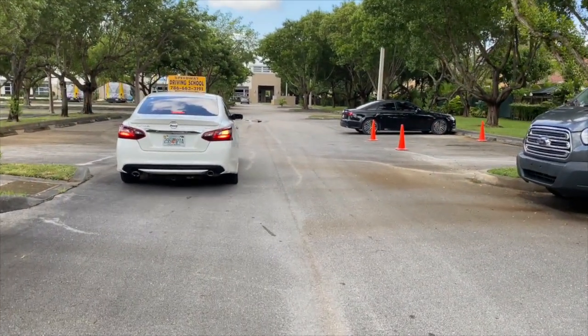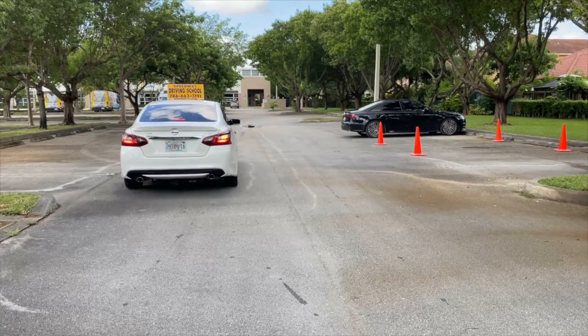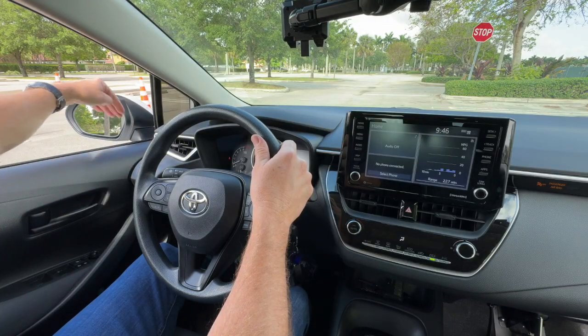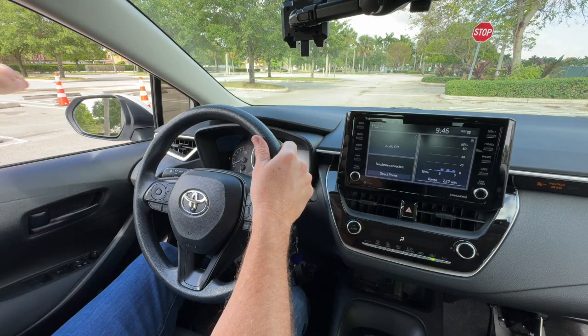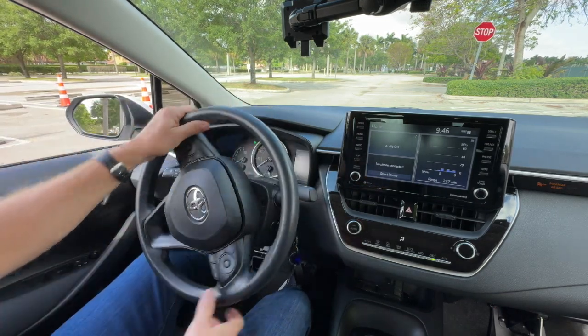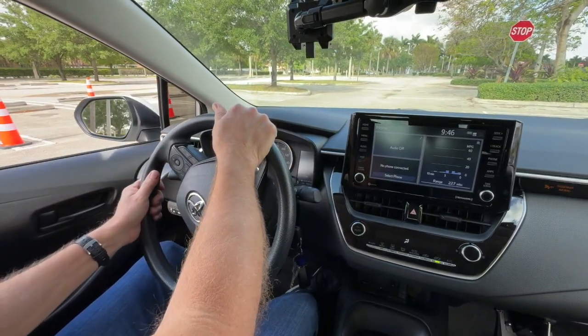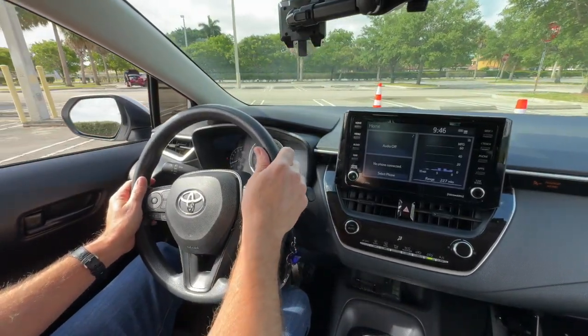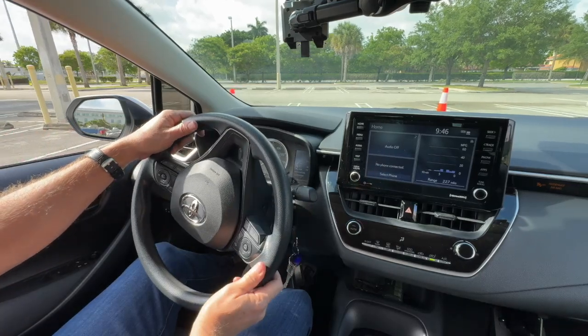Now let's get into the actual maneuvering. So start by turning your steering wheel towards the parking spot. Slowly begin to drive into the spot, making sure to keep an eye on both sides of your car. Always, at all times. This is very important.